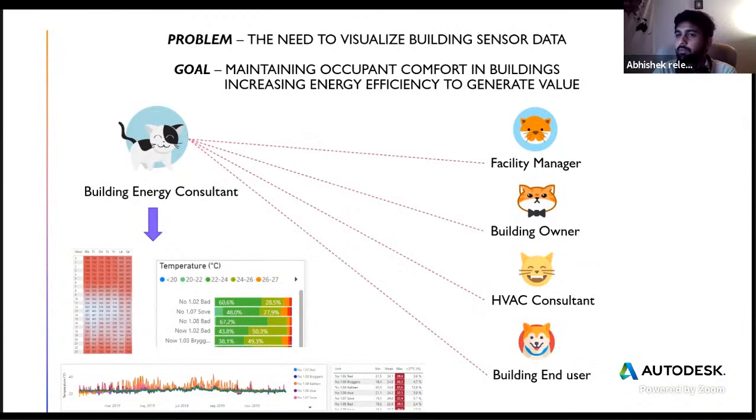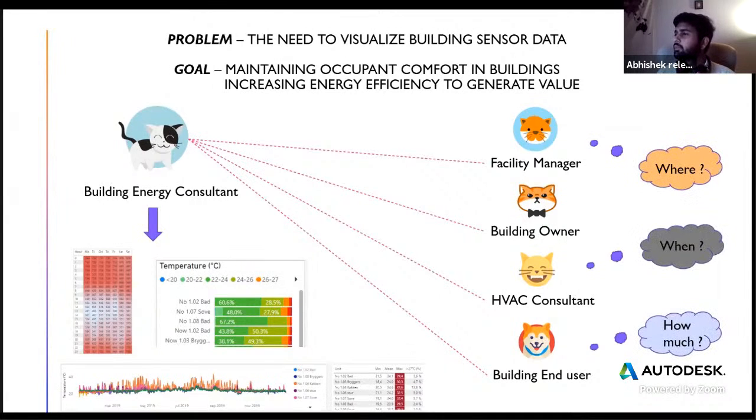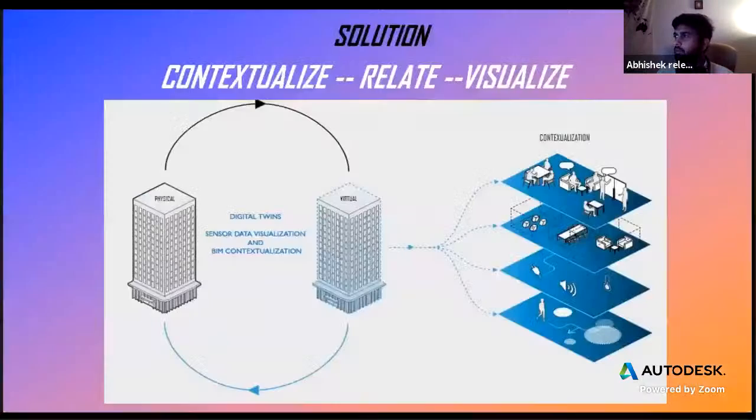So while communicating the data as graphs or pie charts, there's a lot of confusion because the data is not contextualized and it does not relate to itself. So the facility manager wants to know where in the building is this, how is it relating? The HVAC consultant wants to know when and by how much. So these are the questions that we want to resolve through our visualization application. So our solution is based on contextualize, relate, and visualize.